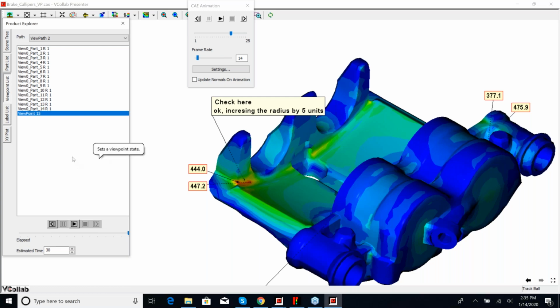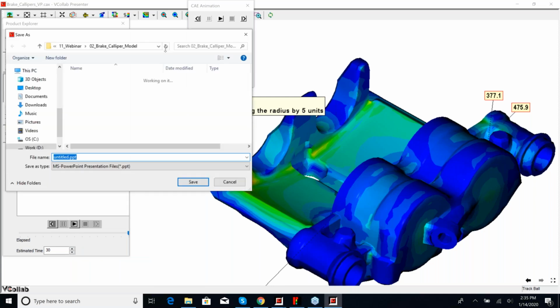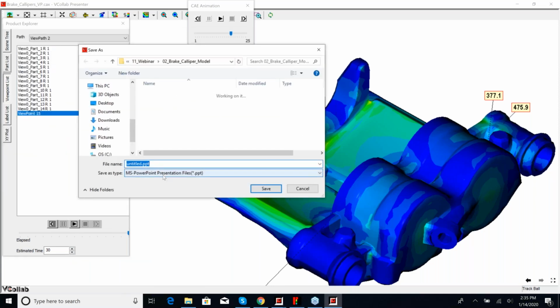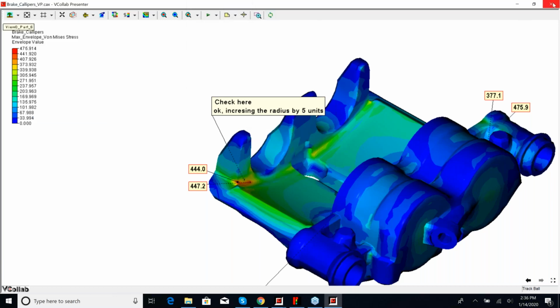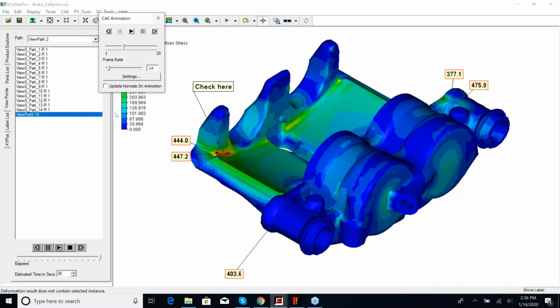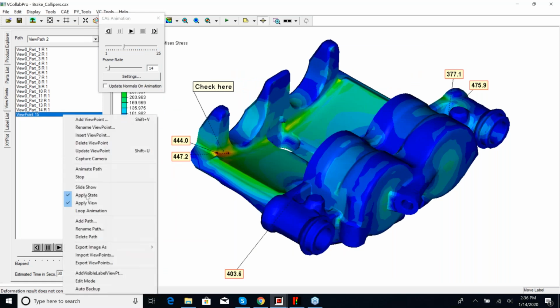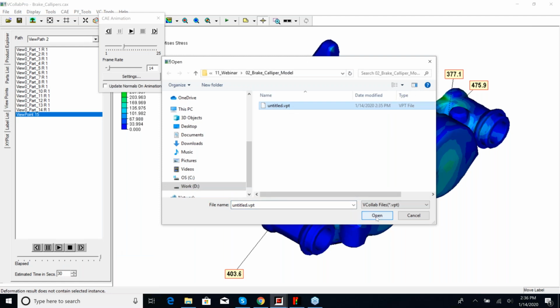Now a DE would not give back the CAX file again. What the person would do is export out the viewpoints from here. The viewpoints are a session file, and it will look like a very small file by the name VPT. Once an analyst receives this VPT back, the analyst would import that VPT file, that session file, back into the VCollab Pro session.